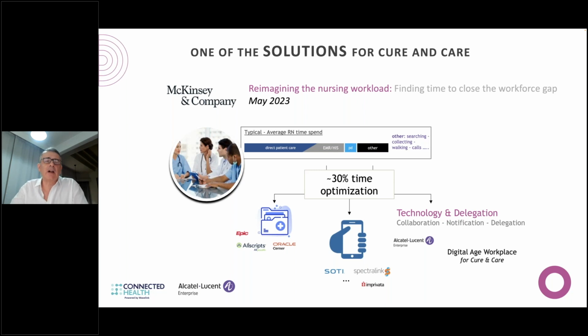So when you put in a mobile device, we as Alcatel-Lucent Enterprise can easily provide you with security, secure Wi-Fi, and connectivity, to make sure that there are no issues from that point of view. Connected Health, of course, sells the SpectraLink phones, so there you already have a phone dedicated for the healthcare worker. SOTI is in mobile device management. So how do you manage the devices, software upgrades, you call it.